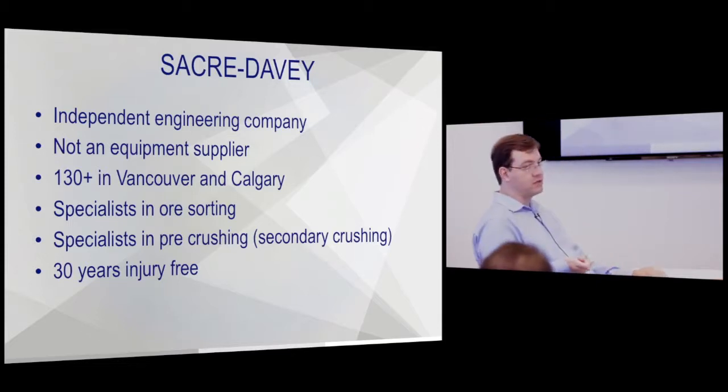And we look at all the technologies. So we work with all vendors. There's over 10 of them: Steinert, Tomra, MindSense, RedWave, Rados. And they're all very good. They've all been advancing very, very quickly. A lot of them have doubled their tonnage every 2 years.